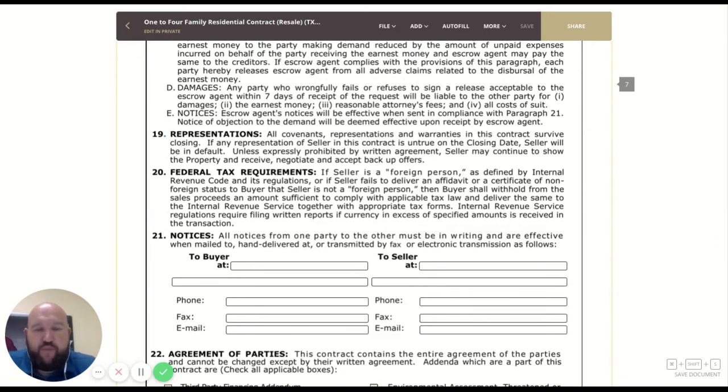Now, all notices from one party to the other must be in writing and are effective when mailed to, hand-delivered, or transmitted by fax or electronic transmission as follows: the buyer at blank, the seller at blank. I understand there's a fear about putting your client's information because then they have it, but if you put your information here, if you put your email address and you get the email, it is delivered. It is done. Even if it goes to spam, they prove you got it, you got it. So be very careful about putting your information there for the buyer's notices.